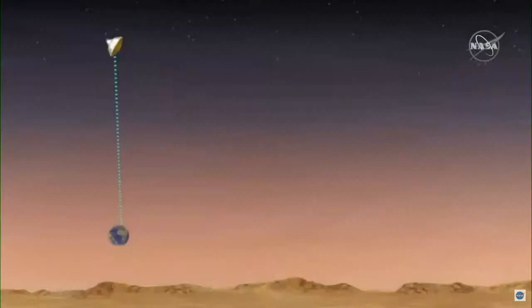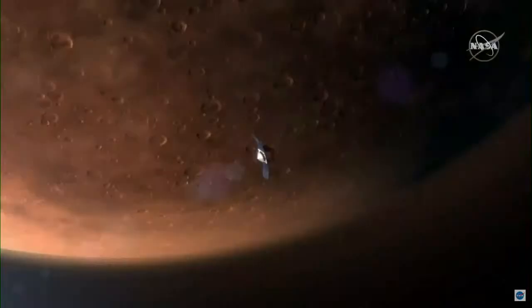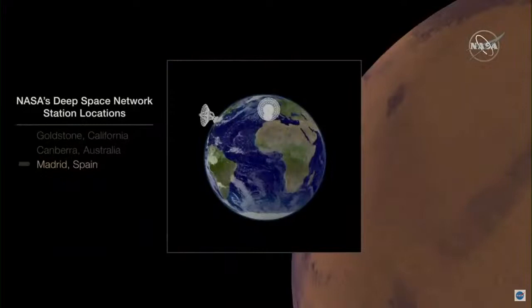We receive a stream of engineering telemetry via these communication assets that helps us see and understand exactly what's happening. Perseverance sends direct to Earth X-band tones, each of which provides us with indications of critical entry, descent, and landing events. During entry, descent, and landing, we have two Mars orbiters listening for the ultra-high frequency, or UHF, signals from Perseverance. These orbiters relay these signals to deep space network stations on Earth, Madrid in Spain, and Goldstone in California.